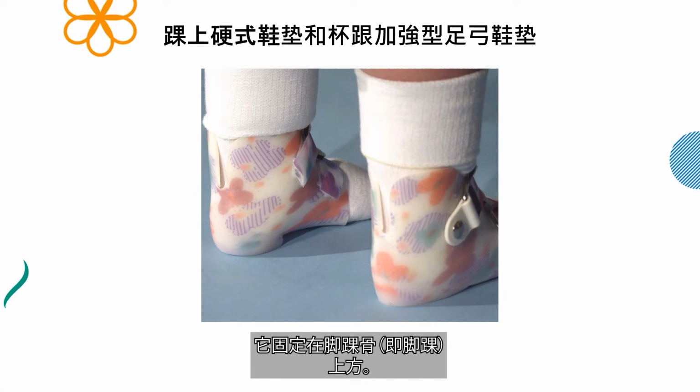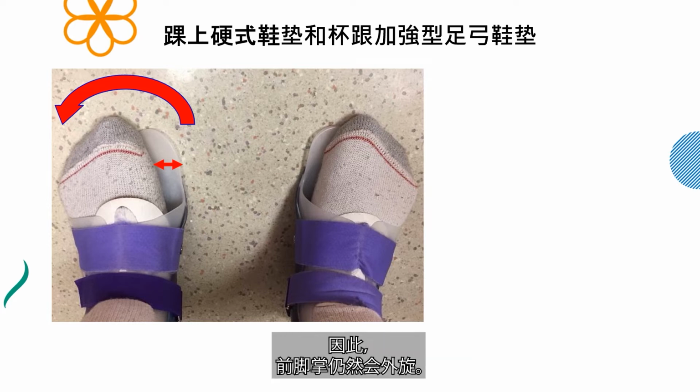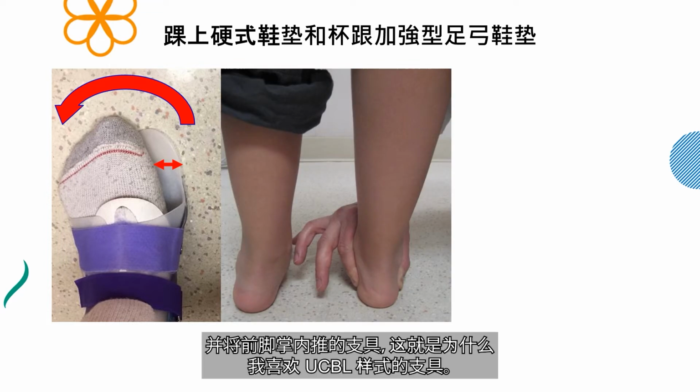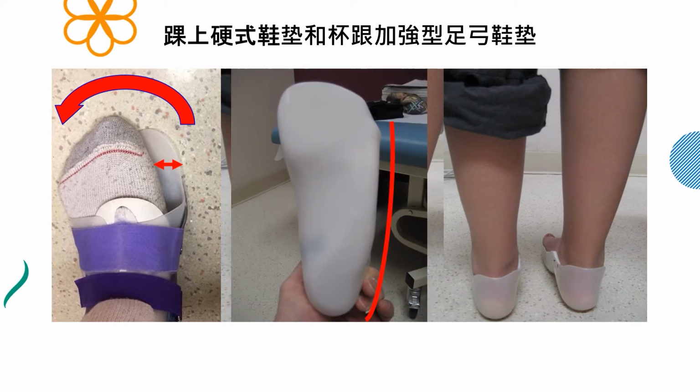It comes just above the ankle bones, which are called the malleoli. What I don't like about them is that they don't extend the full length of the foot because the forefoot can drift outwards. I favor a brace that corrects the heel position directly underneath the ankle and pushes the forefoot over, which is why I like the UCBL style of brace.